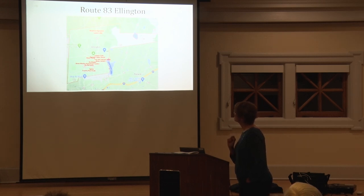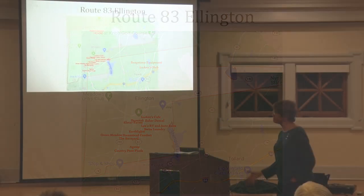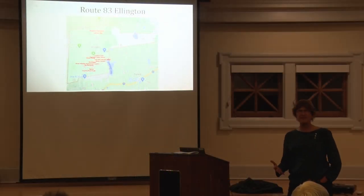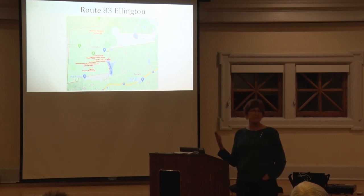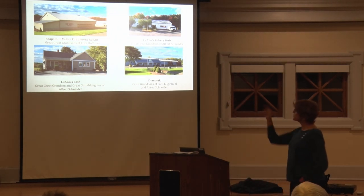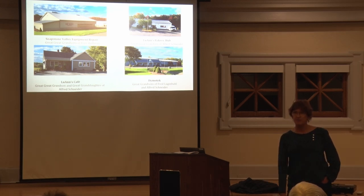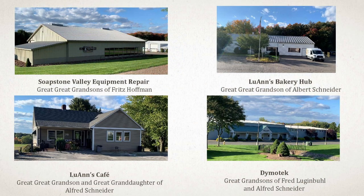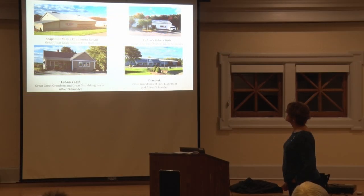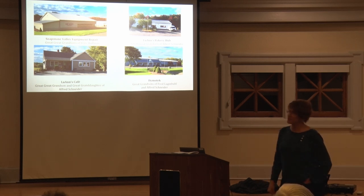And then, I went down Route 83 from Somers down towards Rockville and said, how many of these bigger businesses are from Swiss immigrants, descendants of Swiss immigrants? They start at Valley Equipment and Repair, owned by the great-great-grandsons of Fritz Hoffman. Luann's baby cousin is down there. Great-great-grandson of Albert Schneider. The cafe, same great-great-grandson and great-granddaughter of Alfred Schneider.